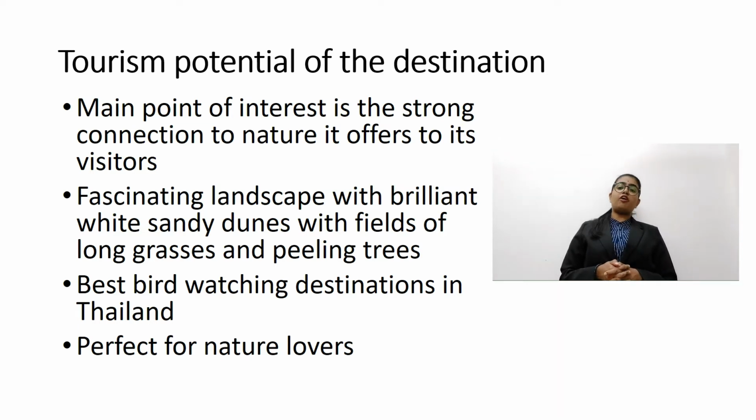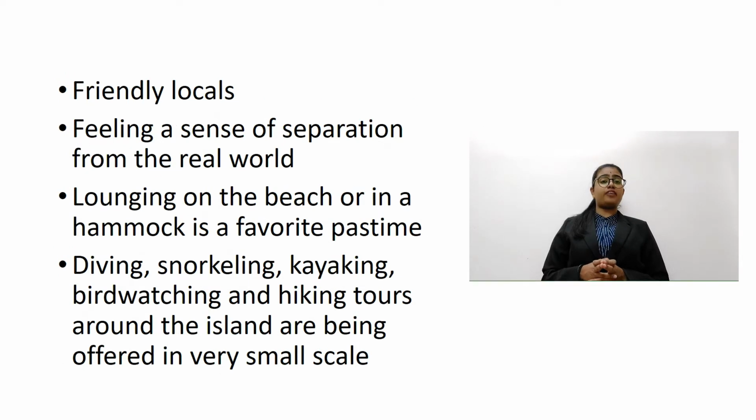With the possibility of spotting over 100 bird species, it is also known as one of the best bird watching destinations in Thailand. The very shy sambar deer, fishing and leopard cats as well as the sea turtles strolling around Phra Thong will certainly please nature lovers. A handful of friendly locals subsist on fishing and harvesting cashews.